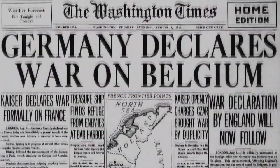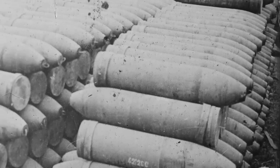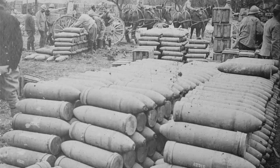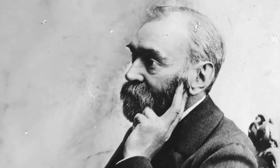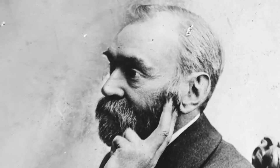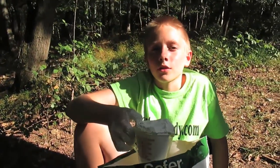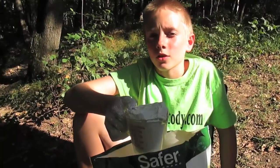World War I was raging in Europe, and the Etna Explosives Company was producing 75% of the gunpowder, TNT, and picric acid used by the Allied powers. Inventor Alfred Nobel discovered that silica in the form of diatomaceous earth will stabilize TNT and make it safer. Diatomaceous earth is the backbone of billions of dead diatoms, which are single-celled organisms like algae.